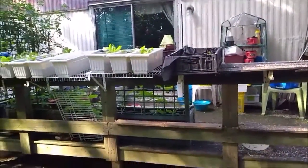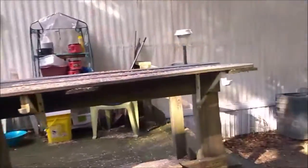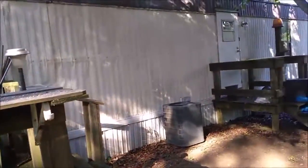And as far as the spring goes, if you hadn't got your spring crops in the ground, probably running out of time for that.